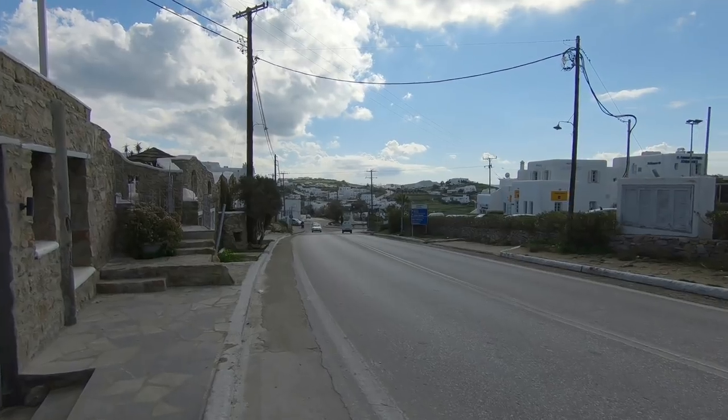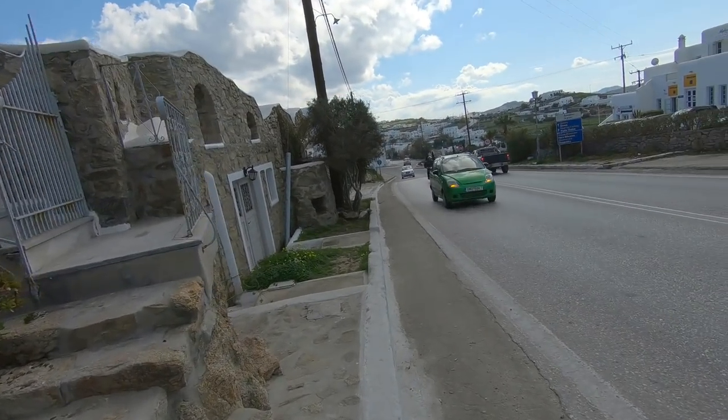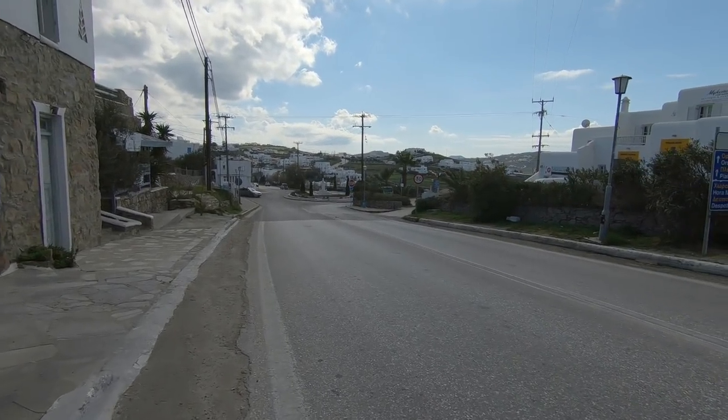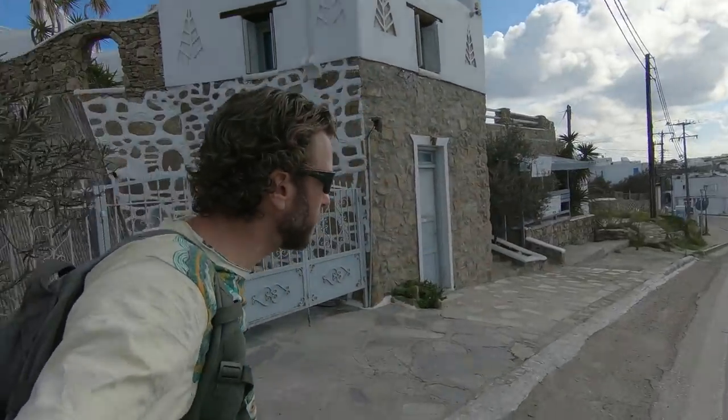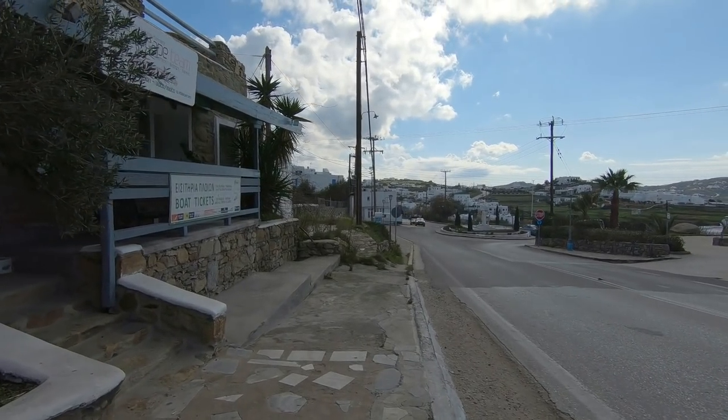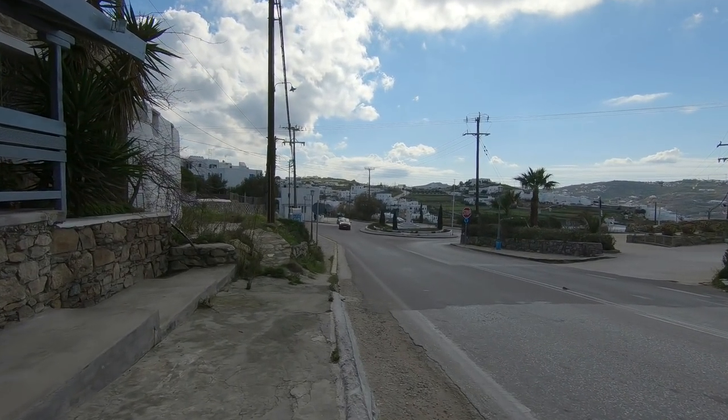There's very few people walking around there. There are more cats than humans. But that's only because it's low season right now. Mykonos is one of the most popular Greek islands, and I guess it gets jam-packed in the summer, in high season. This is my first time to Mykonos.